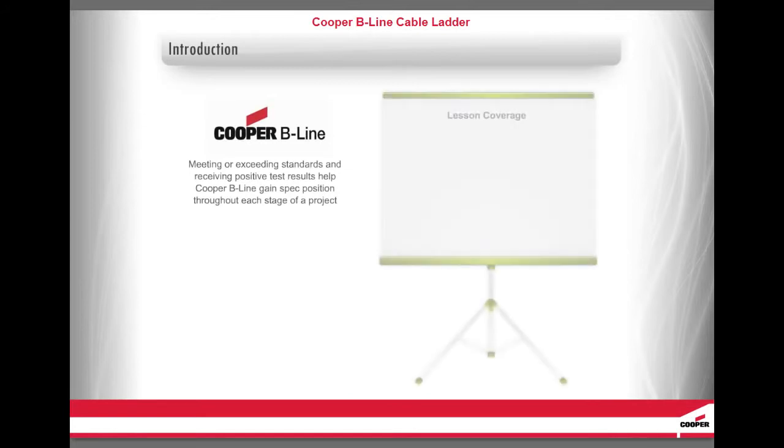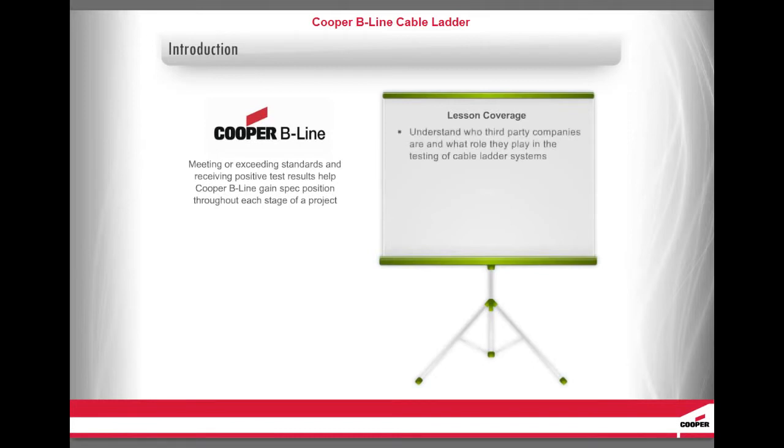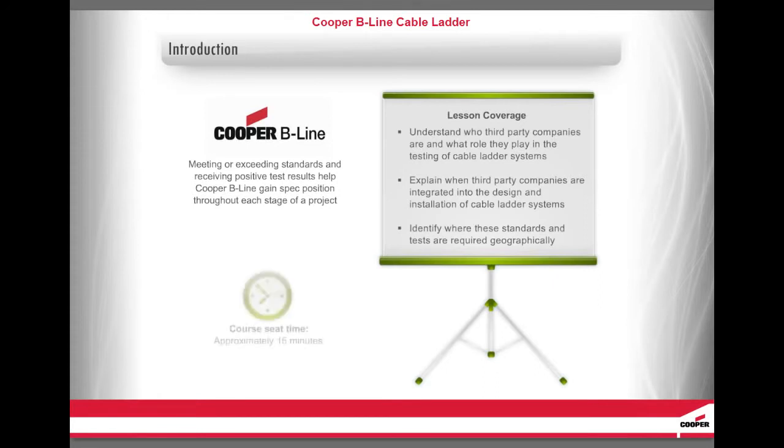Before we get started, let's review what we will be covering in this lesson. By the end of this lesson, you should be able to understand who the third-party companies are and what role they play in the testing of cable ladder systems, explain when the third-party companies are integrated into the design and installation of cable ladder systems, and identify where these standards and tests are required geographically. You should expect to complete this lesson in approximately 15 minutes.